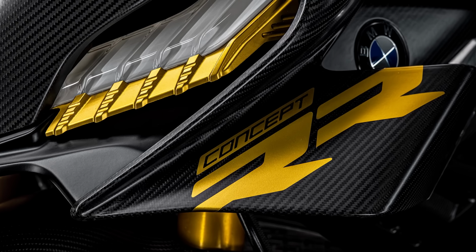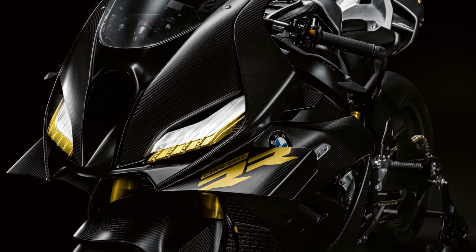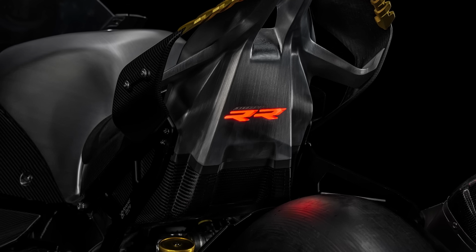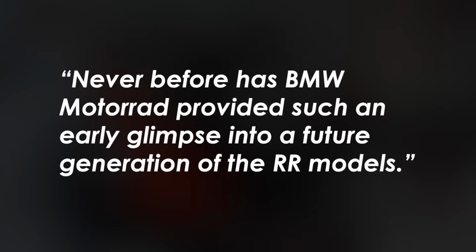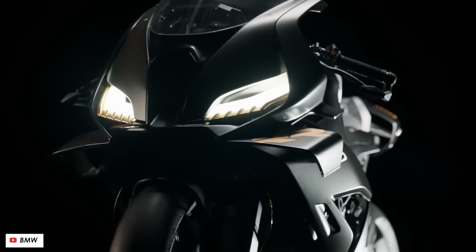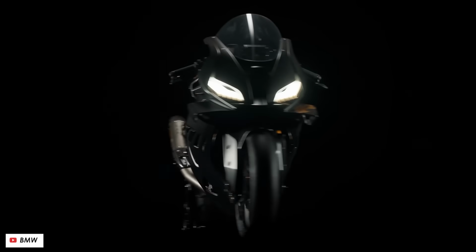Still, is this bike relevant, or is it just a concept that will never make it to the market? Well, I believe, actually, that this is a fairly decent sneak peek of what might be to come for the S1000RR and M1000RR, because head of BMW Motorrad, Marcus Flasch, specifically said that never before has BMW Motorrad provided such an early glimpse into the future generation of RR models. So I guess some of the stuff we're seeing here could make it onto a production bike in the next 2 or 3 years. Although I will say, despite the fact that they teased it quite heavily and made a big fanfare of it, there's nothing particularly mind-blowing about it or revolutionary.